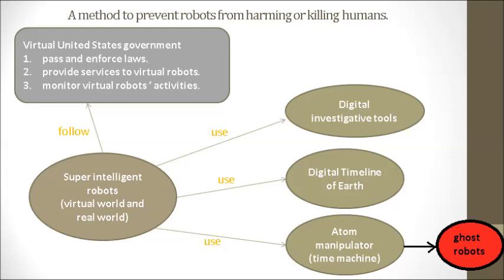The abilities of the atom manipulator are to generate intelligent pressure to move atoms around, trap atoms in a fixed location, apply energy to break apart molecules, or merge atoms together to form complex molecules. With these abilities, it can build any type of ghost machine to do work. A ghost machine is a non-physical machine that can do anything a physical machine can do.